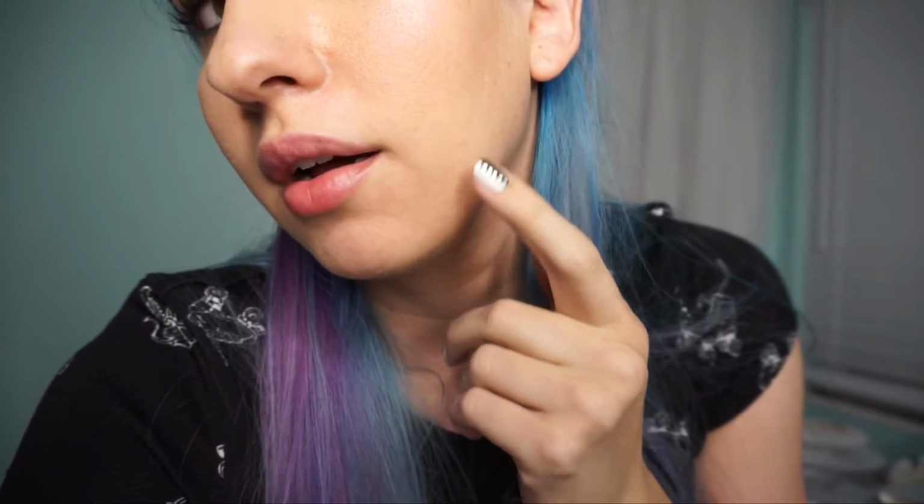I don't know if you guys will be able to tell, but I'm actually developing some, not necessarily breakouts, they're not pimples. If you've ever had texture issues, which I have, it's almost like just bumps. They're a little itchy. Sometimes I feel like they're an allergy to something I'm wearing, because they're itchy and they aren't pimples. They don't ever get a whitehead or anything like that. They just kind of come up.